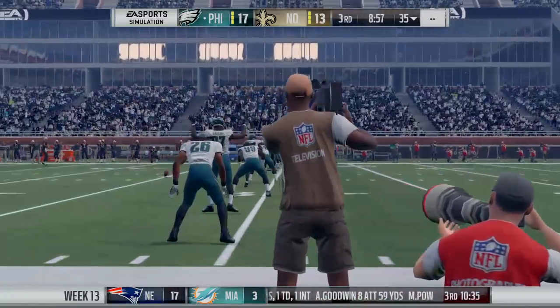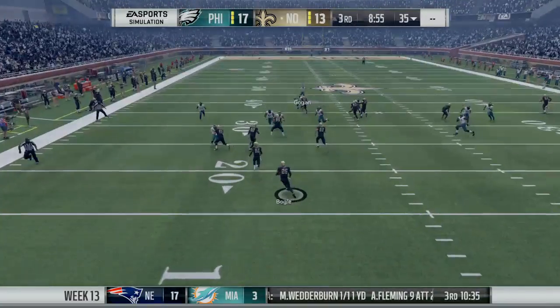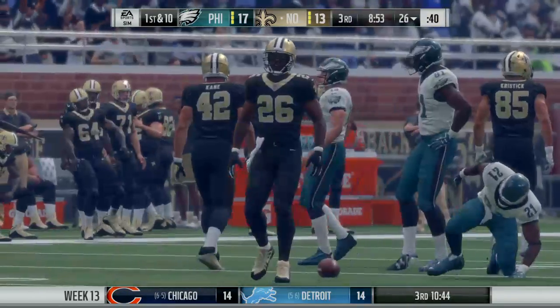Set now to kick this one away, and off it goes. This is taken at the 3. And he'll take this one near the 25, call it the 26-yard line.